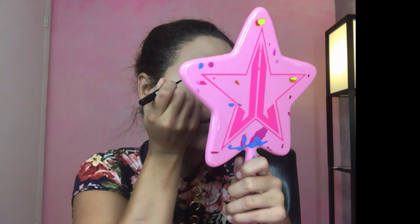After I'm done applying it all over the face, I am going to do some eyeliner too, some mascara, and I'm probably gonna do my eyebrows off camera because it takes me a long time. I'm not that good with eyebrows either, so I don't want to give you a tutorial on something that I don't know how to do the right way. But I'm gonna do one eye of my eyeliner on camera.